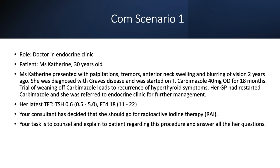Yeah, doctor. I have been having blurring vision in the past 2 years. Will I have any risk of worsening of my eye symptoms? Yeah, sorry to hear that.